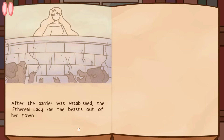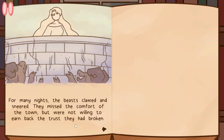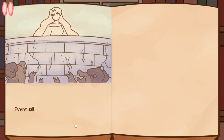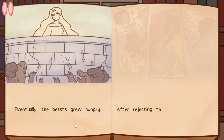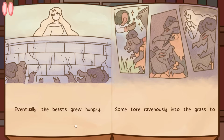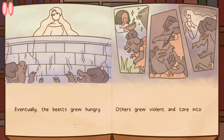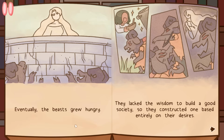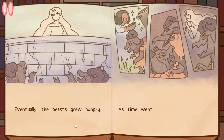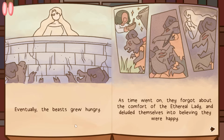After the barrier was established, the ethereal lady ran the beasts out of her town and shut the gates tightly. For many nights, the beasts clawed and sneered. They missed the comfort of the town, but they were not willing to earn back the trust they had broken. Eventually, the beasts grew hungry. After rejecting their humanity, they no longer had the knowledge to make their own food. Some tore ravenously into the grass to scavenge for food, ripping the roots from the ground. Others grew violent and tore into each other. They lacked the wisdom to build a good society, so they constructed one based entirely on their own desires. As time went on, they forgot about the comfort of the ethereal lady and deluded themselves into believing they were happy.